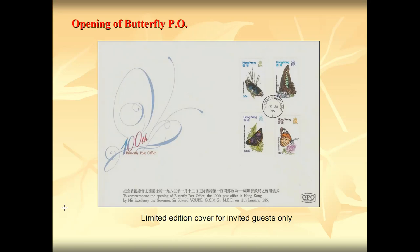But it's obviously a major event, because some of the post office openings were just attended by maybe a council member or a board member or what. But this one was attended by the governor, Edward Youde, at the time. So it's a major event. That's why they produced a special first day cover, not like any other opening day special edition. But interestingly, it is said by collectors who went to the opening on that day that most, if not all, of the covers are franked with only one stamp, which is the $5, which is this one. And this one has got the whole set.